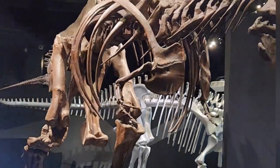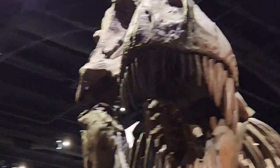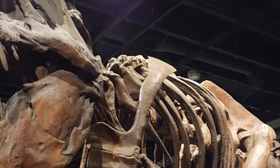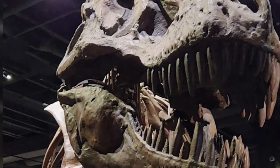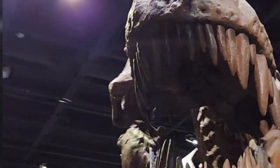Often, I think that this dinosaur is thought of as a villain. Aggressive, meat-eating, nasty-looking teeth. But here at Cosi, this was the first display when you walk into the dinosaur display that opened in 2017.